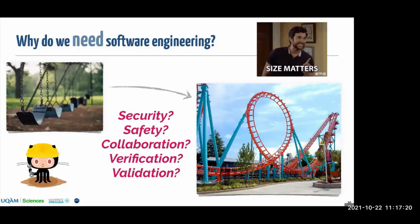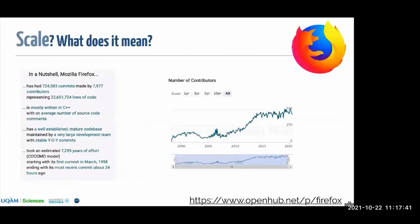So it means that when you're developing your application, you can say, okay, I'm not doing something big scale, so I don't need software engineering techniques or methods to develop my software. So I would just like to dig into an example of something which is not a roller coaster, something which is quite simple, which is browsing the web. If we take the example of Firefox, which is one of the main leading browsers, the numbers for Internet Explorer or Chrome would be the very same.